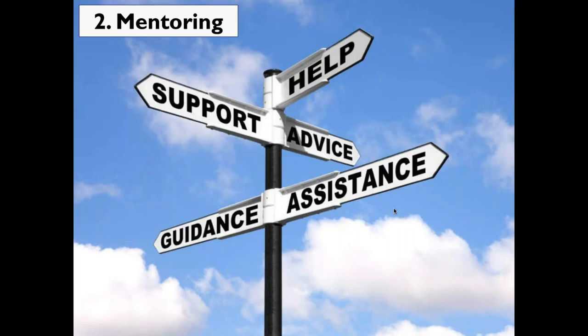What we want to do now is to think a bit about mentoring, which is, we all kind of know in a vague way about mentoring, having someone, a senior person who works with a new faculty member and provides additional ideas and support.